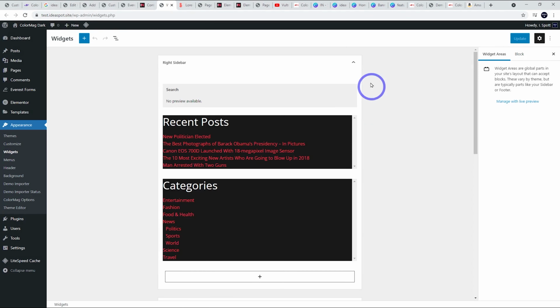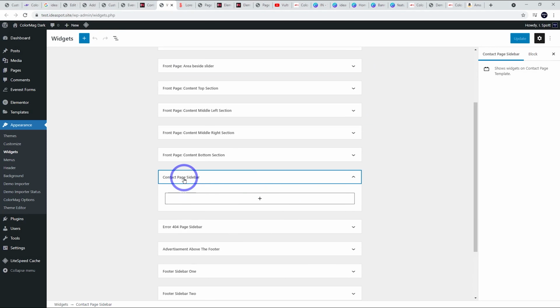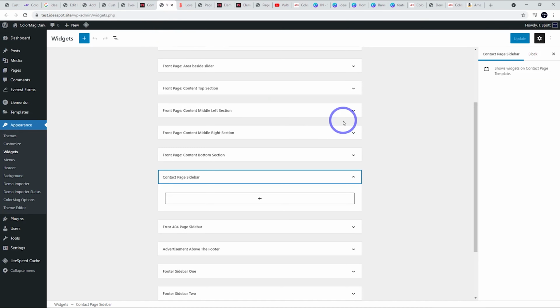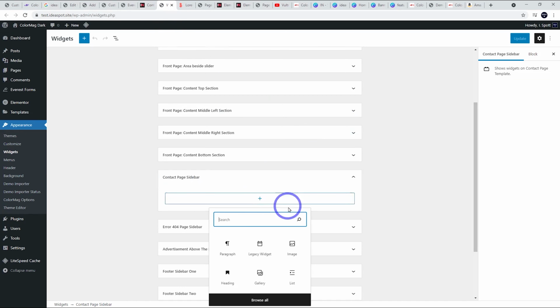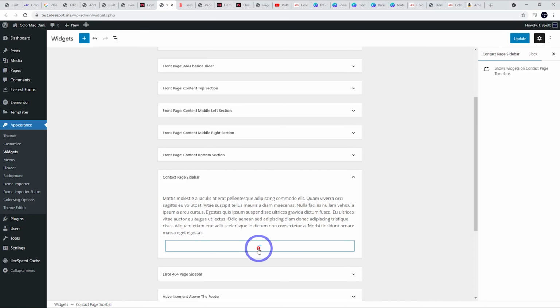And what we want to find here is our contact page sidebar. So that is here. And it says once we edit this, it will replace what we've got. So basically we can actually just add in our own content here. So we can just go ahead, add a paragraph, put in a bit of filler text, and maybe even add a little image here.